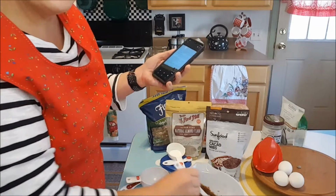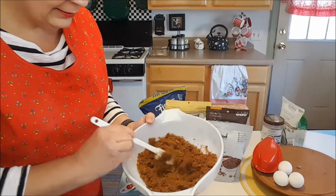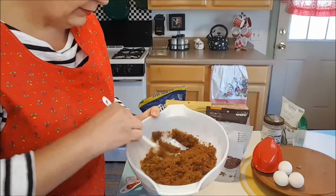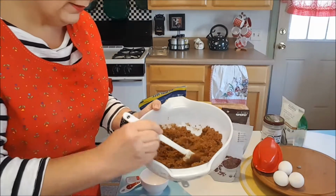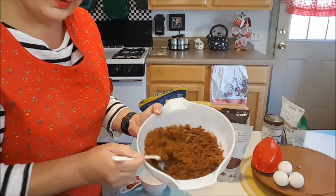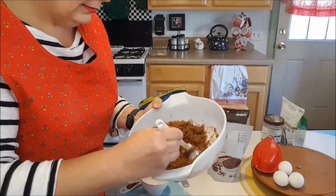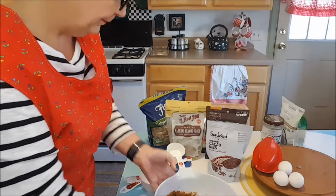Mixture should look like wet sand. I would say it looks rather like wet sand. Next, it's going to be vanilla and eggs. And that was 3 eggs, 2 teaspoons of vanilla, I believe it was. I'll double check that, don't worry.